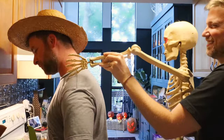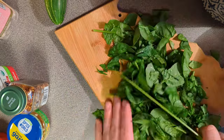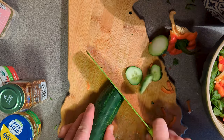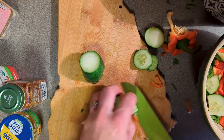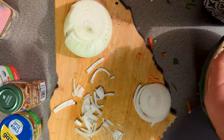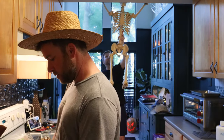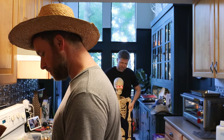Don't mind me. We at the club. What movie are we gonna watch tonight that's fall inspired? I don't know. Oh, his arms don't bend in. He needs rotator cuff surgery.